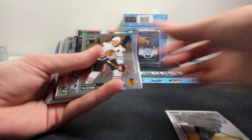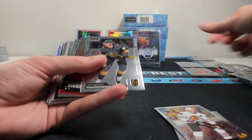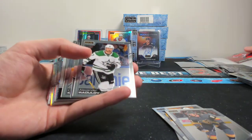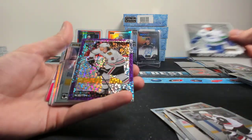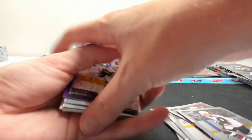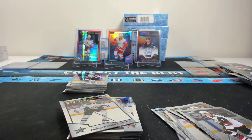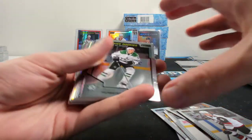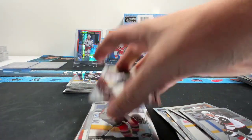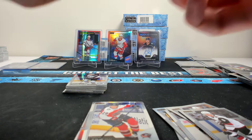Here we go. Sagan for the Stars on the rainbow. Francouz for the Avs. Sweet selections of Alexia for the Capitals. Keandre Miller for the Rangers. Oyelowo for the Canucks. Tracks of Keith for Chicago. Or not Tracks, sorry, Violet Pixels at $3.99. Robertson, here we sleeved up the J Rob before. We'll sleeve up this one as well.